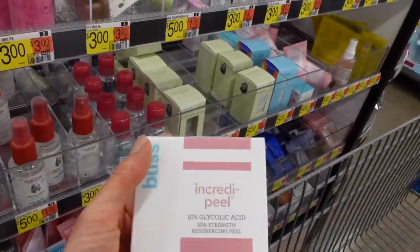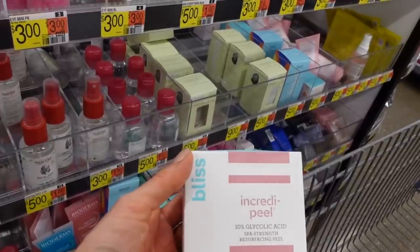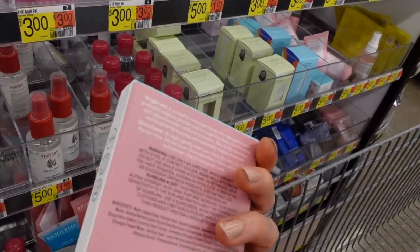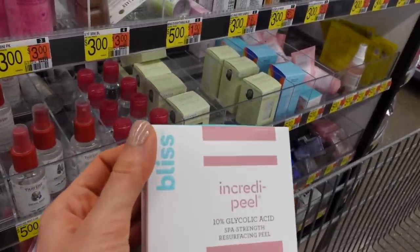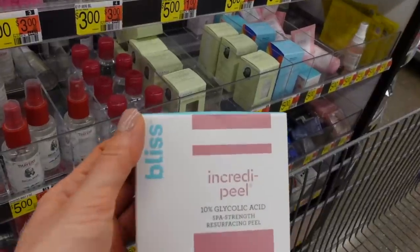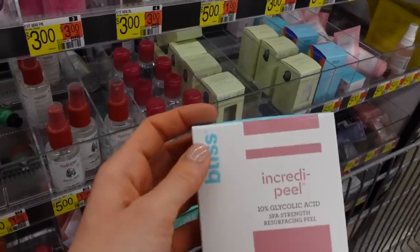Basically, instead of putting the product in a bottle, they put it in a peel pad. So it's more waste. But I have to say, these kind of pads are helpful for getting the product on your skin in a more even layer, as opposed to if this is a liquid and you pour it out into your palm and kind of go all over the place. They do make reusable cotton rounds though that you could use instead to do the same thing.